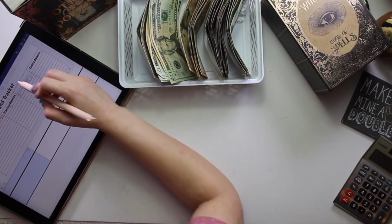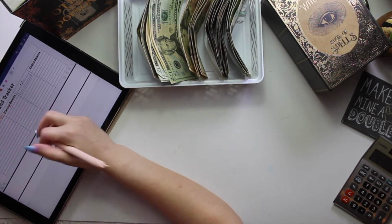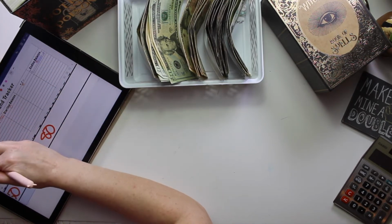Okay, this isn't the right spot. So I added 80 and that gives me a balance of 80 for gas.